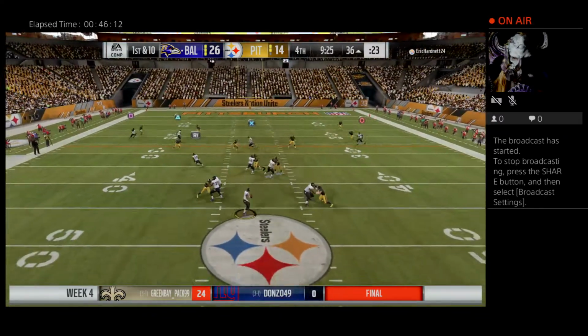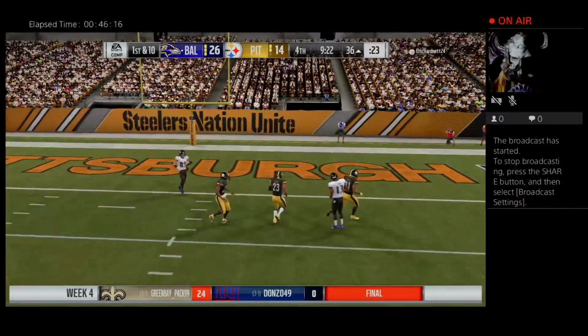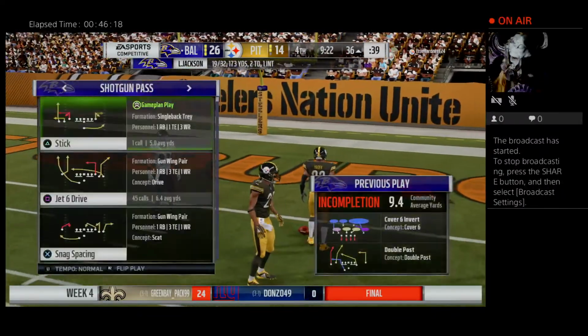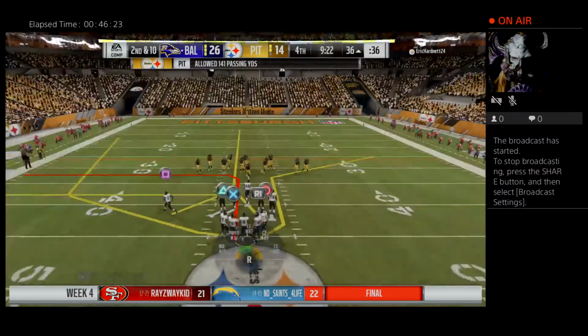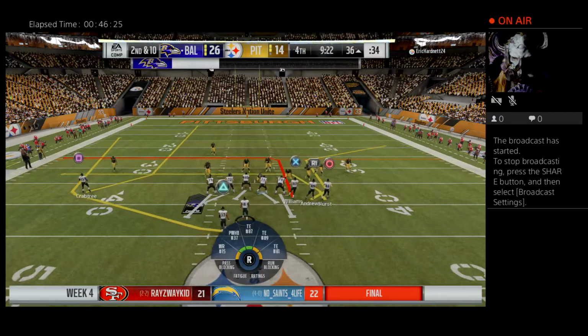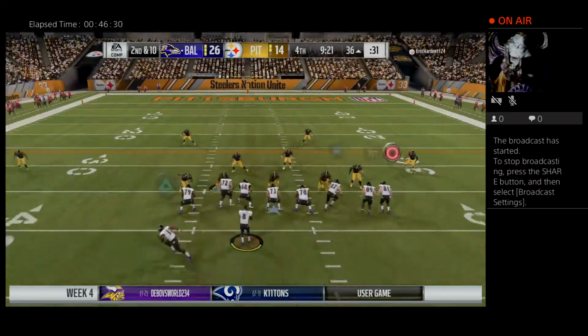On 1st and 10, it's Jackson. And that is incomplete. Anytime a defense can sit back in a zone like that, it tends to create a lot of congestion in the middle of the field. Makes it very hard to slot one in. Looked like I-4 at rush hour in your hometown of Orlando, Florida.